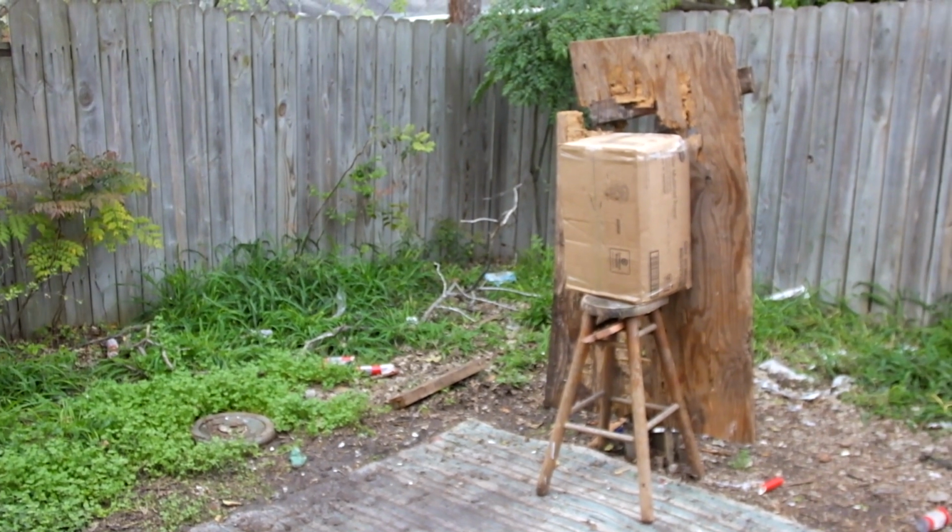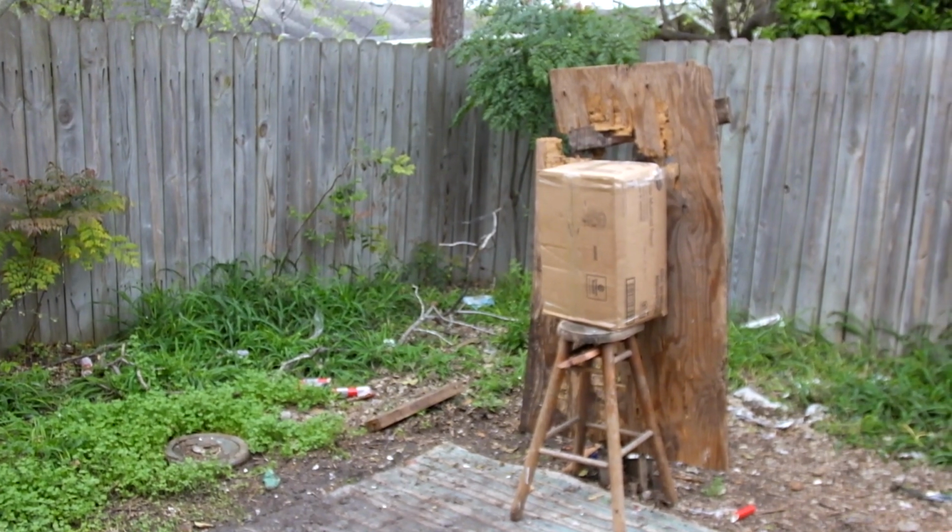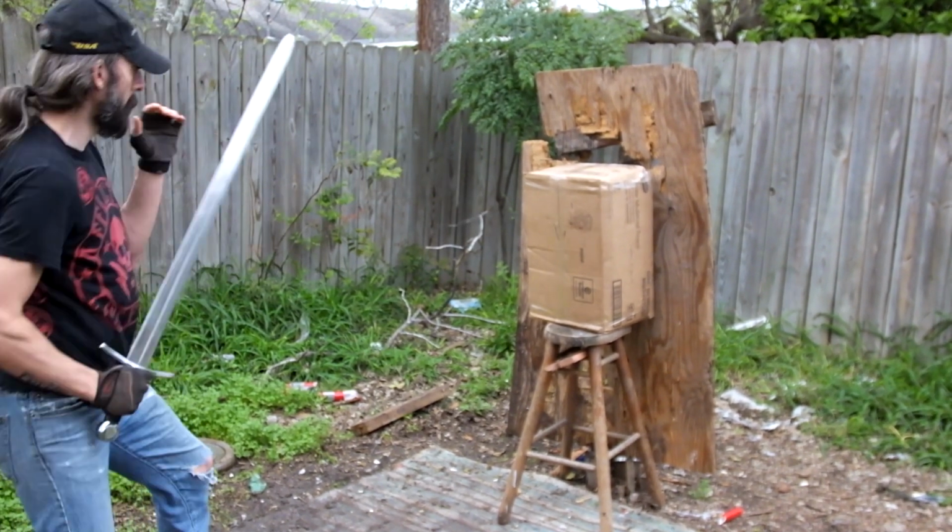Yeah. There's not a huge difference in the taper and the shape, just a small amount, but I do think it would make a difference on cloth, where it might not make as much difference on something like this.